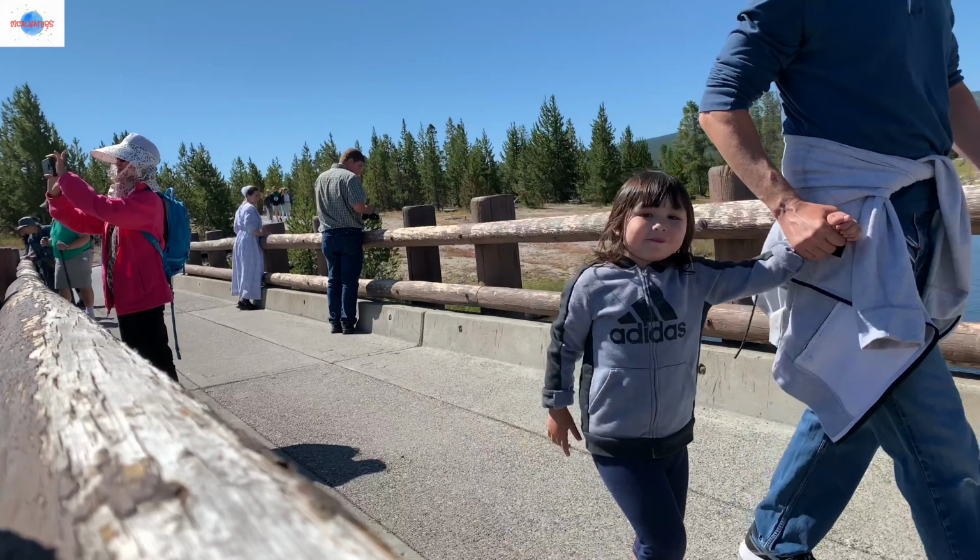Hey, welcome to part four of our summer journey. We're now on our way to Yellowstone National Park. This is one of the highlights of our trip. It's taken us a long time to get here, but here we are. Let's go.